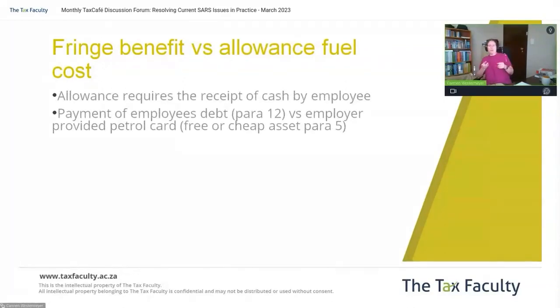But what it is going to be, it's either going to be a payment of my debt in terms of para 12, or it's going to be an employer provided petrol card. It would be a payment of my debt if it was my petrol card, which my employer just settles, but it would be a free or cheap asset under para 5 if it was the company's petrol card that I was using.